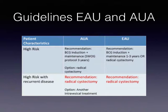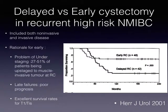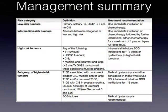So the guidelines in the EAU and AUA both include radical cystectomy as well in their recommendations, particularly for high risk with recurrent disease. And a lot of this comes from the work of Herr, initially delayed versus early cystectomy. He included both the non-invasive and the invasive progressors in this study, and you can see that early cystectomy improved disease-free survival. Why? Because there's a problem of understaging at all levels. Late failures confer a poor prognosis, and there's excellent survival rates when you do a cystectomy for T1 or CIS.